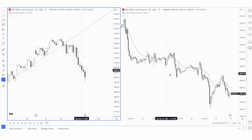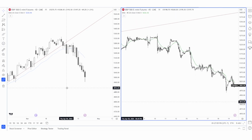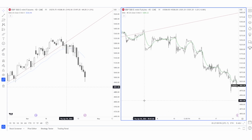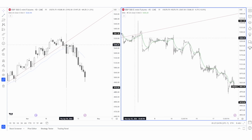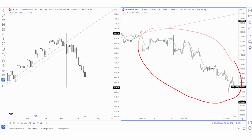Well, not necessarily. Hold on. Let me zoom out a little bit. That's a little bit better. So where are we? This is the 4th. Where's the 4th? I'm just drawing a quick line. Okay, so now this is what we're looking at, this price action here. So we're looking to the right of the line.